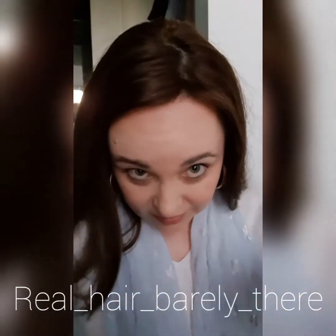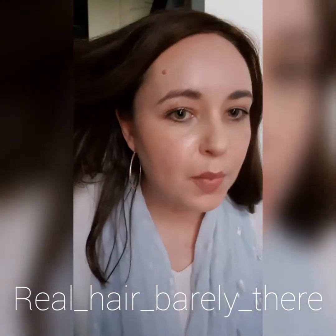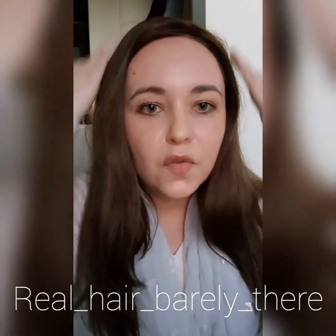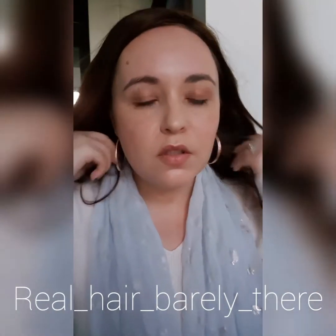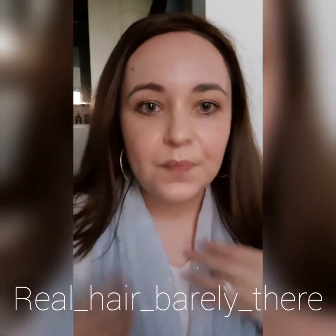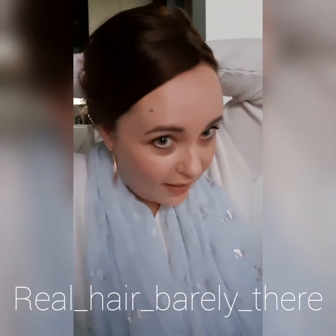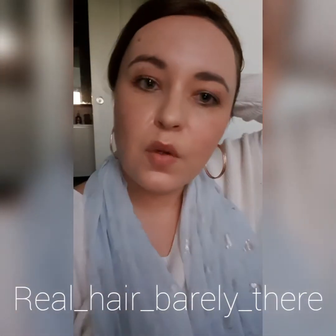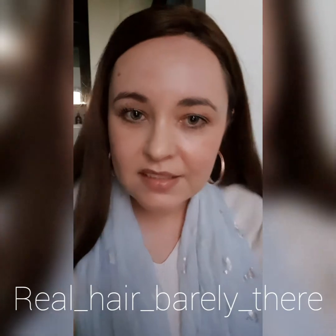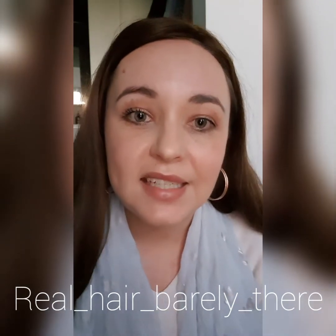T is for topper. A topper goes on the top of your head, still incorporating your bio hair. It just goes over the top, as its name suggests, whereas a wig goes over all of your hair. A topper is a lot lighter and a lot less hot than a wig. It is a lot easier to put your hair up with a topper, whereas a wig is a lot harder because it needs to mold to your head. So the smaller the base of the topper, the easier it is to put your hair up.